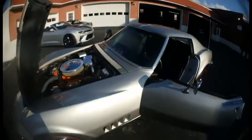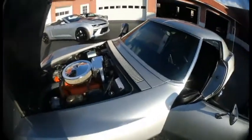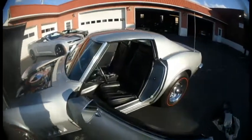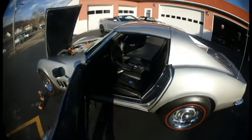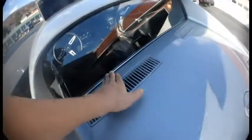All right, 300 horsepower, 327. We're going to take it for a ride here shortly and see if there's still 300 horses under there. I'm going to go find Alex, the guy that has been helping me out on everything, and we're going to take it for a spin. Hopefully he's done with his sandwich. 36,000 original miles. Yep.